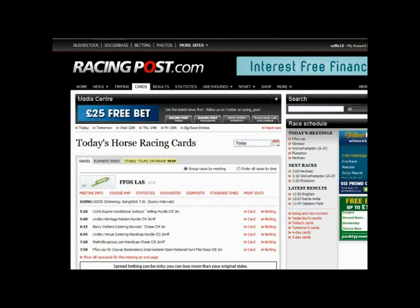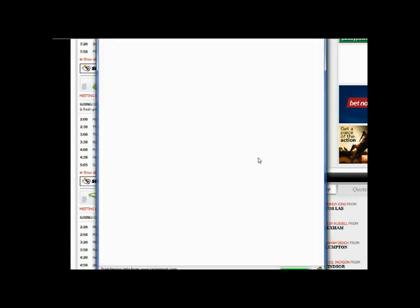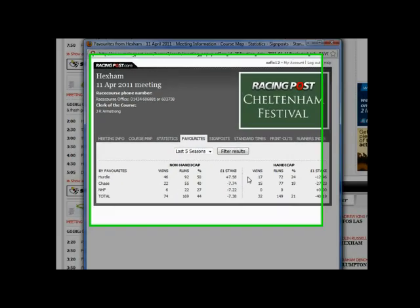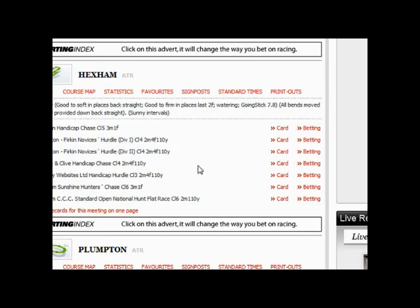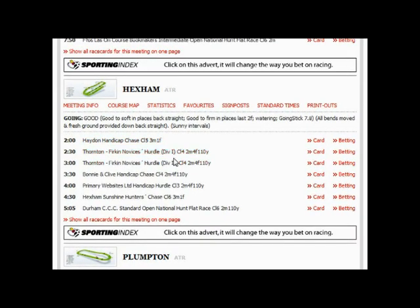Okay, so we're just going to run through the Racing Post site. We're going to go straight for Hexham, favourite stats, and bring those down. So we're going to look to lay a selection, and concentrate on handicap races. You'll find there'll be lower percentages here, and the obvious one we can see is 19%. If I can highlight that column, it's chase. So we're looking for a chase handicap, or handicap chase if you prefer. Here's Hexham, handicap chase, hurdle, novice, handicap chase, 3:30.